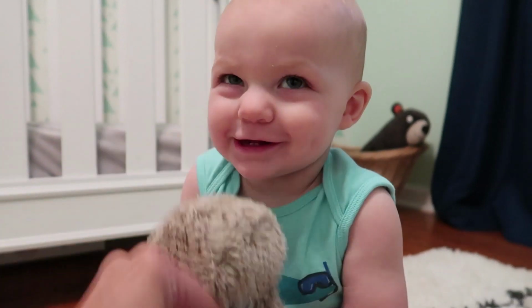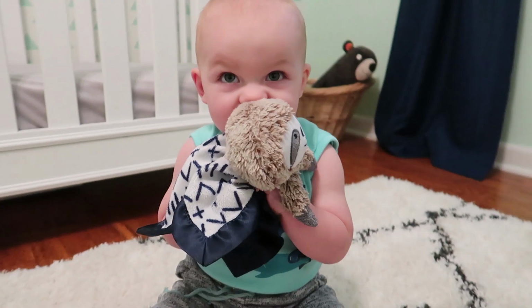Then he goes to bed at 7 p.m. every single night. If we're out and about and it's 7 o'clock, he starts looking at me like, Mom, put me to bed. I'm so tired. His routine is very simple. We give him his sloth. He has a little sloth lovey that he has attached himself to, and he really loves it. He sleeps in a sleep sack most times with a long sleeve onesie, sound machine on, and he's good to go. He usually doesn't fuss at all, and he goes down pretty easy.